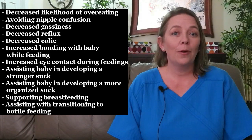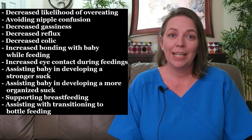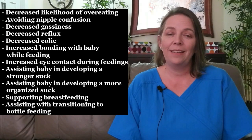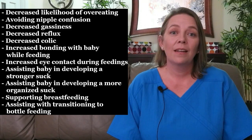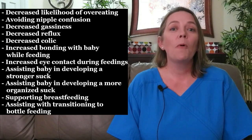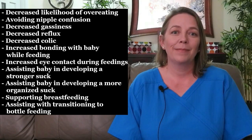There are many benefits of paced bottle feeding. These include decreased likelihood of overeating, avoiding nipple confusion, decreased gassiness, decreased reflux, decreased colic, increased bonding with baby while feeding, increased eye contact during feedings, assisting baby in developing a stronger suck, assisting baby in developing a more organized suck, supporting breastfeeding, and assisting with transitioning to bottle feeding.